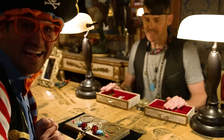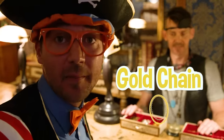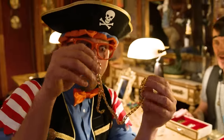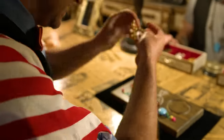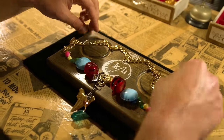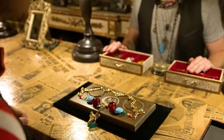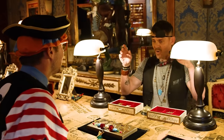Now what we need to do is add the solid gold chain. Yeah, remember that chain from earlier? It's solid gold. Whoa, look at it. It's so heavy. Okay, let's add it. Put it like this. There we go. Perfect. All right. How's that? That is wondrous. Are you ready? Oh, I am. Let us get your necklace done. Here we go.